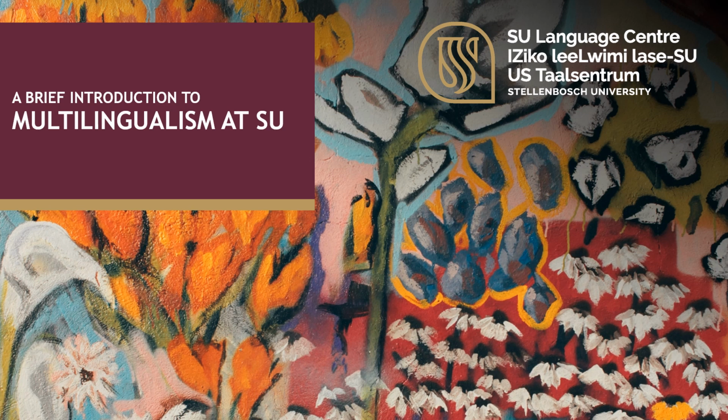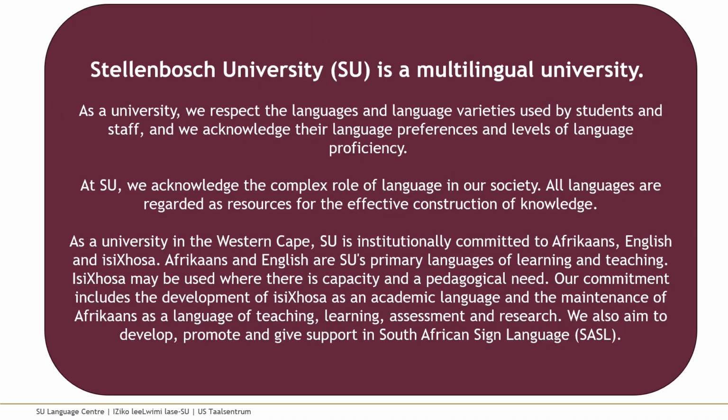Thank you for this opportunity to briefly introduce you to multilingualism at Stellenbosch University, specifically within the student community space. Stellenbosch University is a multilingual university. But what do we mean by that? Essentially, we mean that we as Stellenbosch University respect the languages and the language varieties used by students and staff.